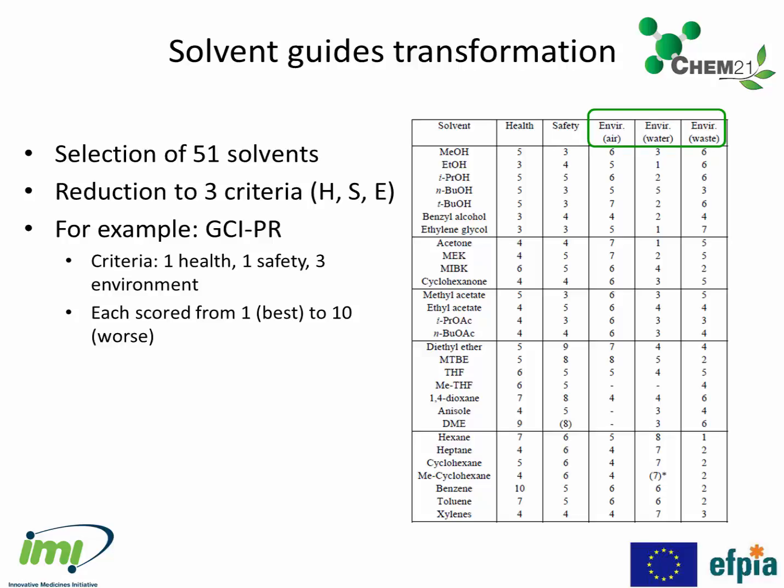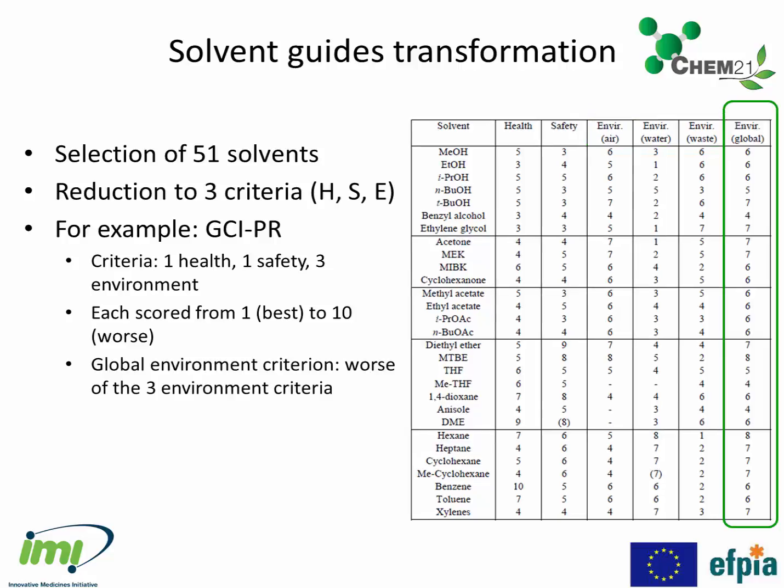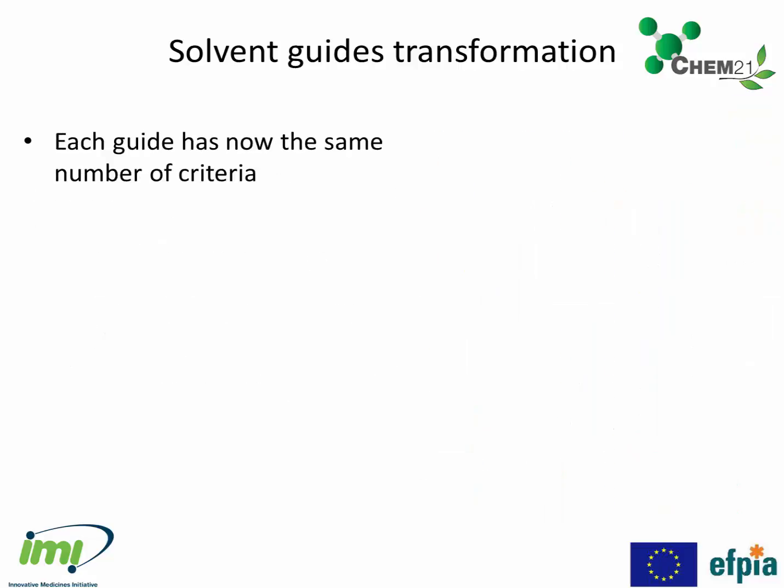The health and safety scores are unchanged, but one needs to combine the 3 environment criteria. For this global criterion, the score will be the highest, that is to say, the worst, of the 3 original environment scores. For ethanol 6, for tert-butanol 7, and for hexane 8. Each guide has now only 3 global criteria.